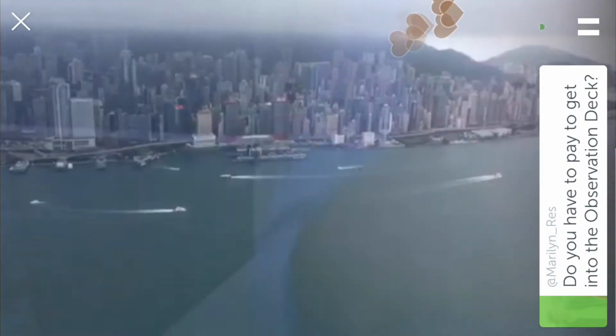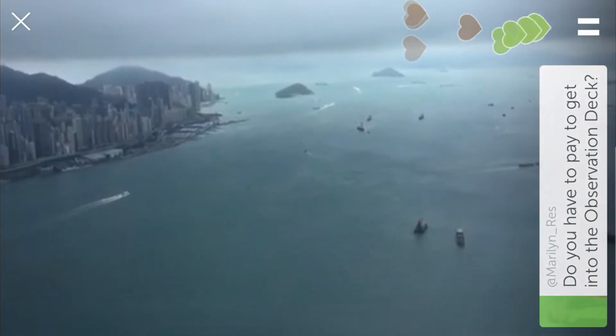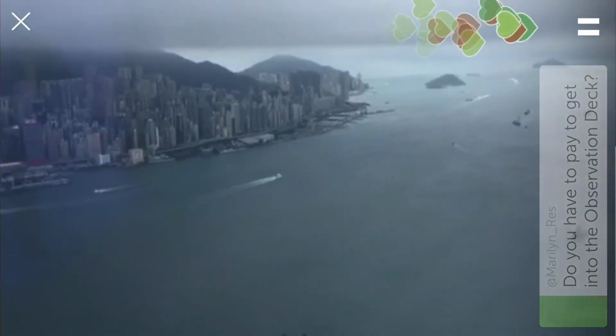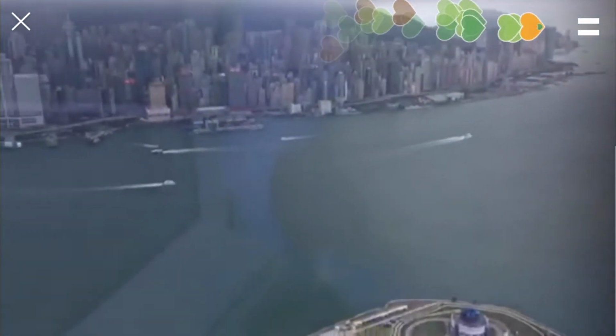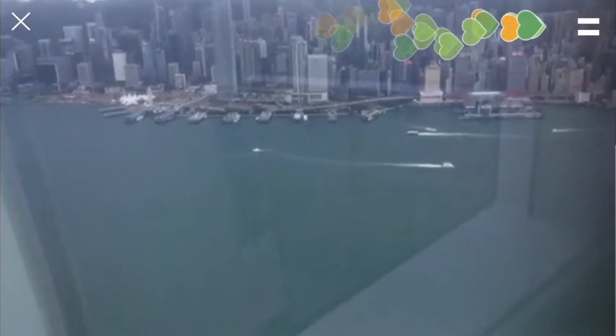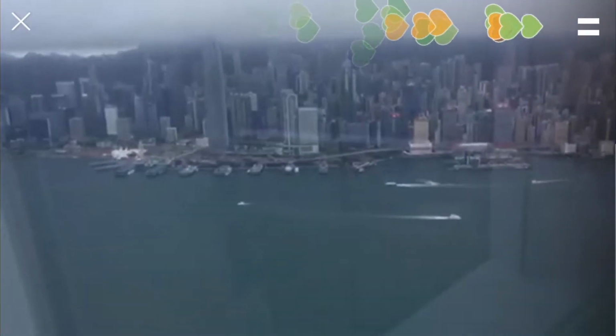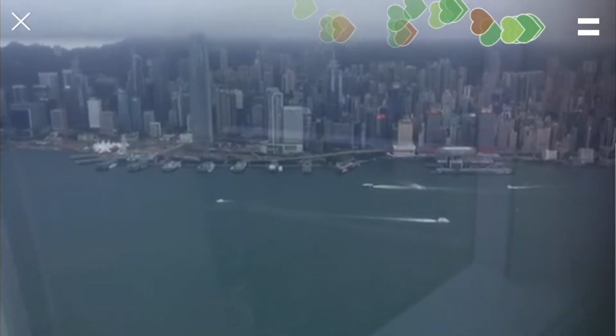Yes, I did have to pay money to get up to this observation deck, but you guys are worth it. I thought you guys would dig it, so we paid money. And then the other excuse is that I wanted something good to eat, and I don't come over here that often. I usually eat over in there, and then so I'll just come over here and have lunch. What time is it anyway? 7:55.